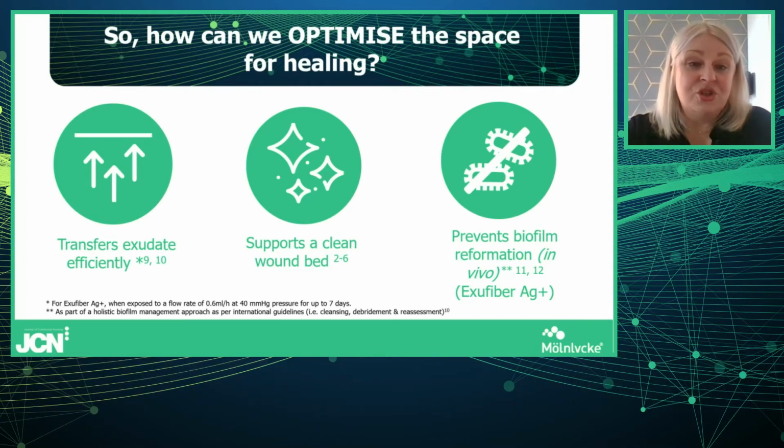And we also want a dressing which will continually deliver silver ions to kill bacteria. So following debridement of the wound bed, it's then really important to maintain the prevention of the biofilm reforming. This means that the bacteria then cannot thrive without its protective biofilm shell. Therefore, the bioburden will reduce. So let's take a look at these three areas in a little bit more detail.